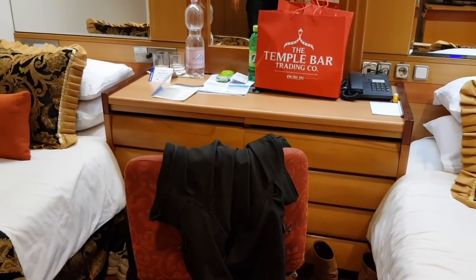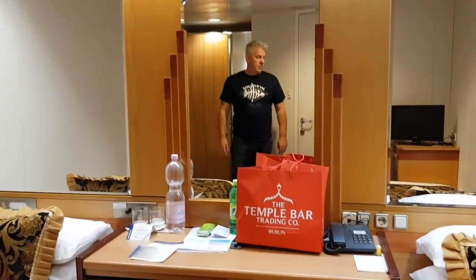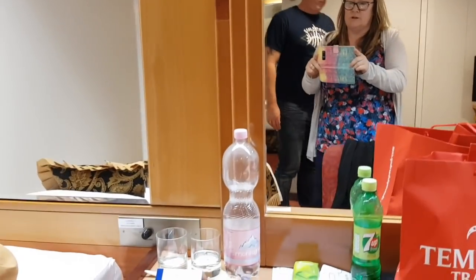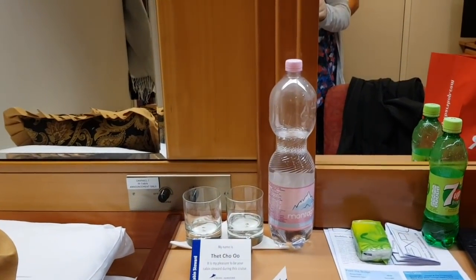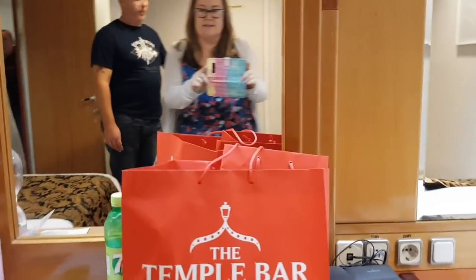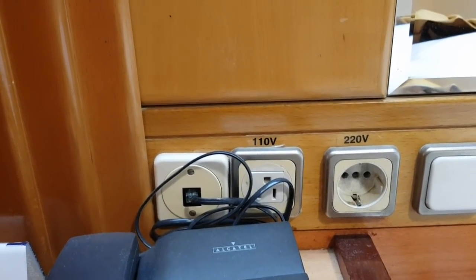In fact, they're bigger than ours. This is probably wider than our cabin. Lots of mirrors, obviously shopping from Dublin. No water included. However, you do pay. It's €2.80, isn't it, Paul, I believe? So you've got your plugs here, same as our cabin, round and two flat pins too. But comfy beds, we've been told in here as well.